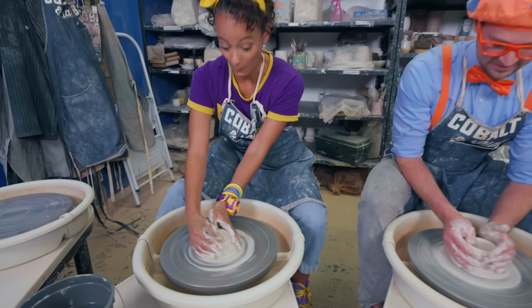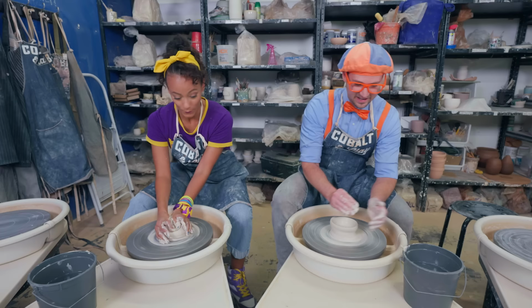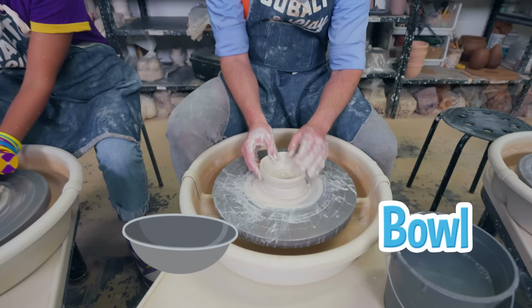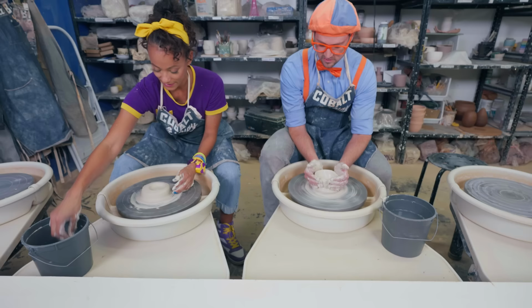Oh, should we take a look? Yeah, let's check it out. Okay, I'm gonna keep going with that shape. Look at what I made! Oh, that looks amazing! Like a bowl! You can put all sorts of knickknacks in here. Yeah, or you can put little snacks in there. Oh yeah, smart. And it's so cool because when you wanna go higher, you just pull it up.